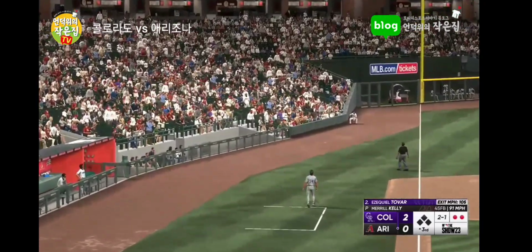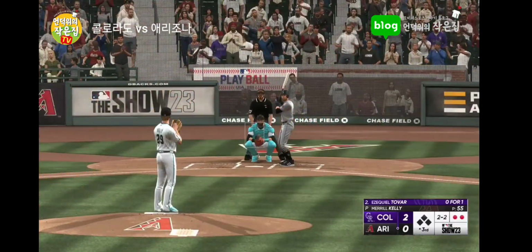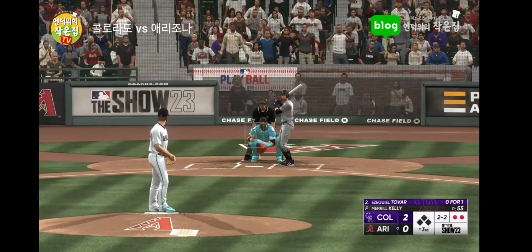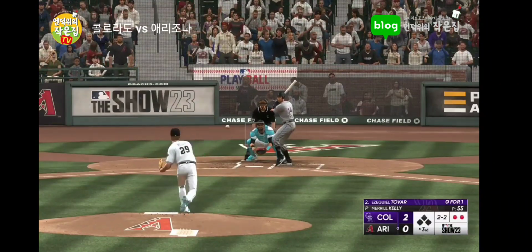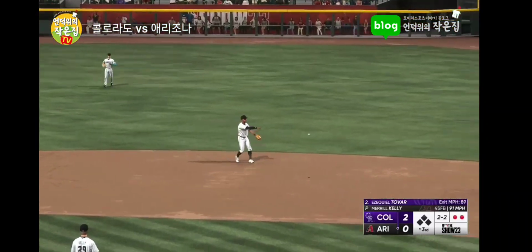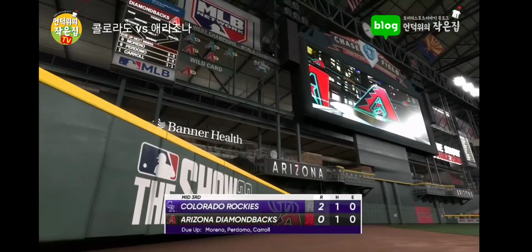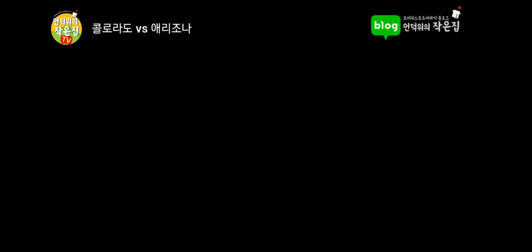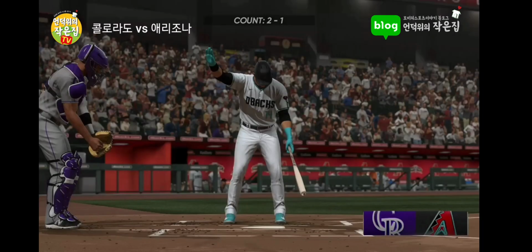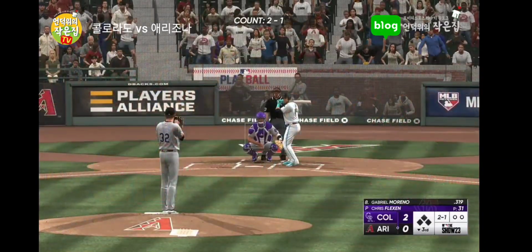Fouls one off. 2-2. And he deals. On the ground, right side. Fires over to first. That ends the frame. Bottom of the inning. To the batter now, Gabriel Moreno.